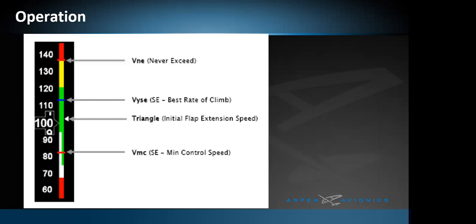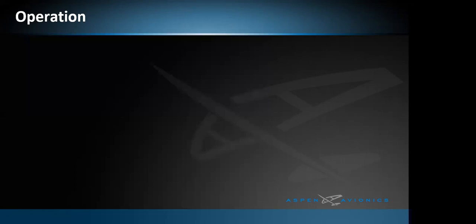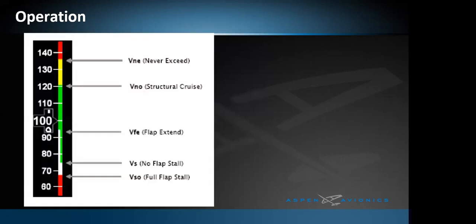So here's some examples. We do the VNE, and for those of you flying twins, you have a very important blue line, the VYSE, best single engine rate of climb, and also your minimum controllable airspeed for twins, the red line. Because what happens when you get below red line? It's not a good day with a single engine.